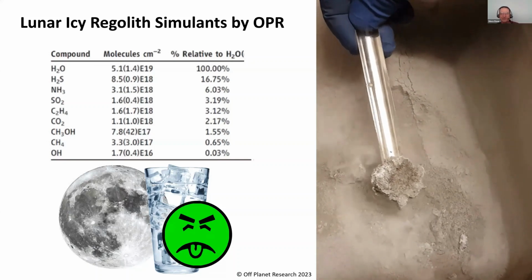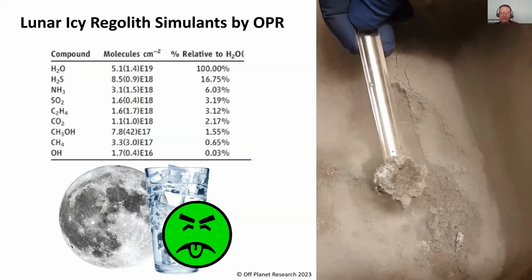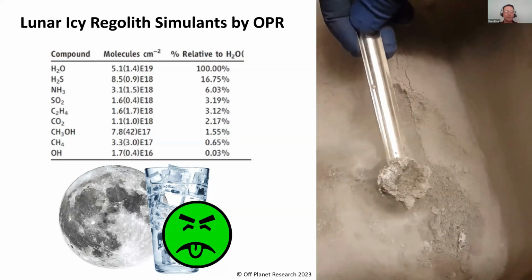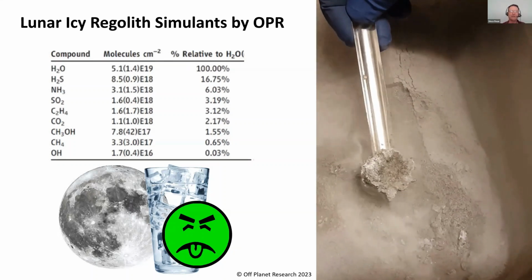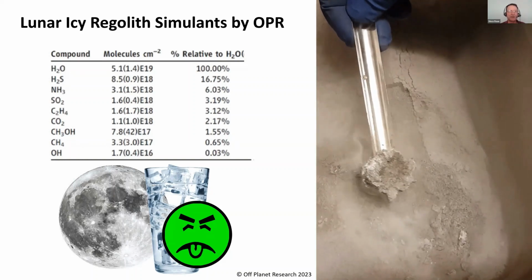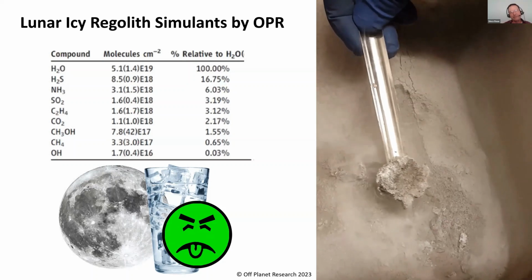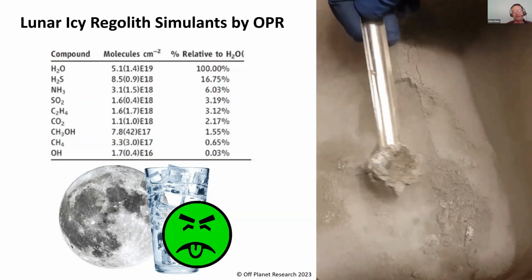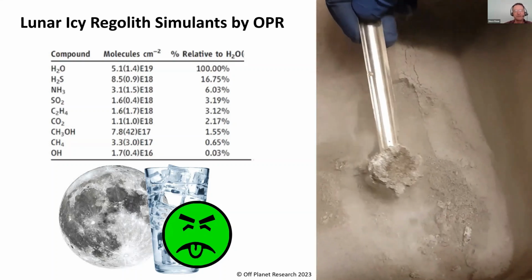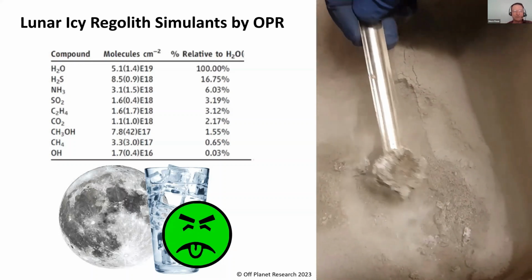I love this video. This is some of our simulated lunar icy regolith that you would find, the real thing, in PSRs on the moon. And several other people have talked about this during the conference, about the fact that it's not just water, it has all these lovely chemicals in it. And dealing with them is something else that you want to consider when you're designing technology, because different types of materials are not compatible with some of these components, especially when they warm up and start to volatilize off. They can cause some real problems.